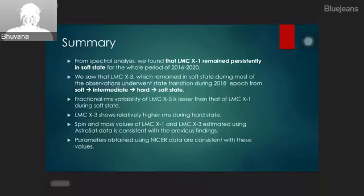Okay. So sure, this is the summary which contains all the points that I've already discussed.